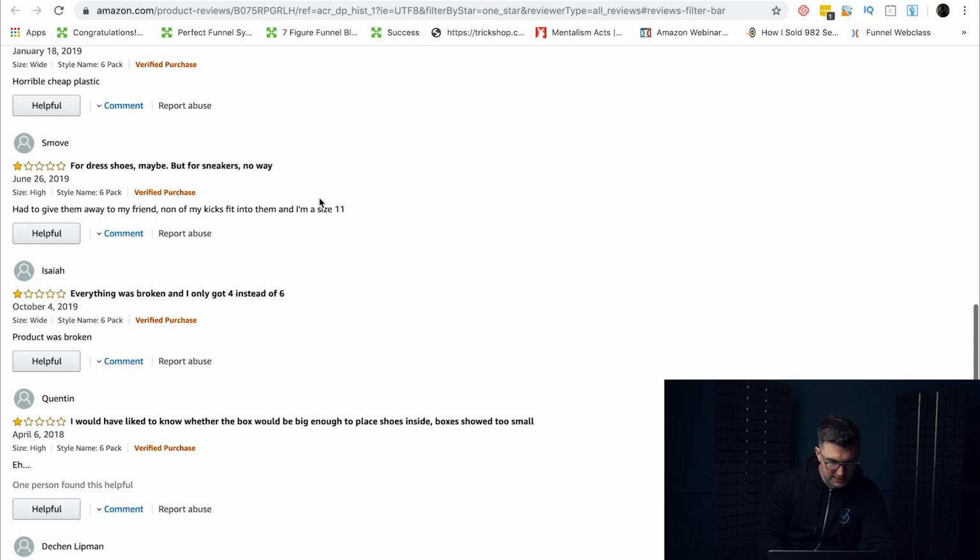And another way to stand out, you might even just do a men's variation and a women's variation, and actually have that in place as well. That's an opportunity, really good. So they don't fit shoes inside them. I'm just going to ignore that, it's kind of weird. Horrible cheap plastic, that's a problem.